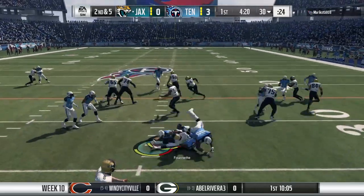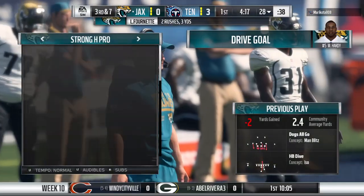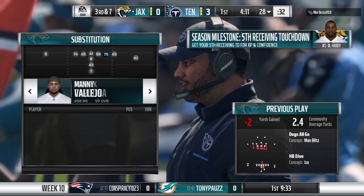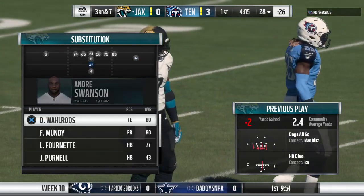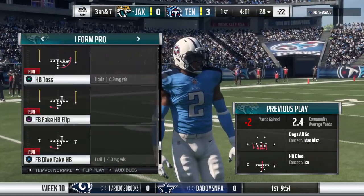On 2nd down, here's Fournette, and he'll lose yardage here, going down back at the 28. It's a loss of 2, now 3rd down. I'm no offensive mastermind, but of all the guys on the field to block, you might want to stop him. Look, I've got a very simple rule. An unblocked defender is usually your best defender, and he ended up making the play there.